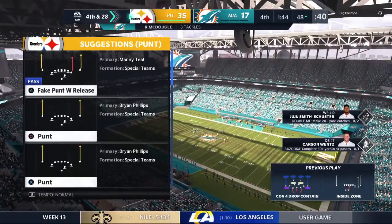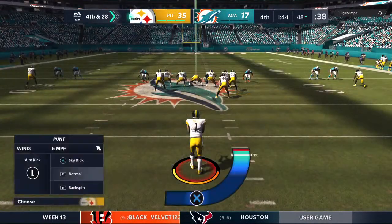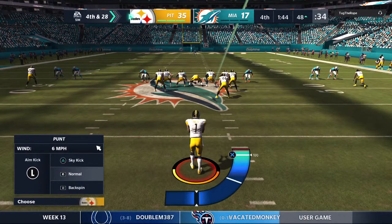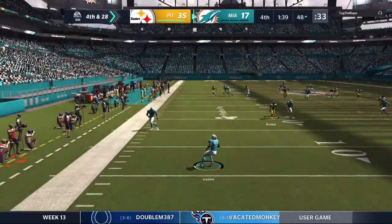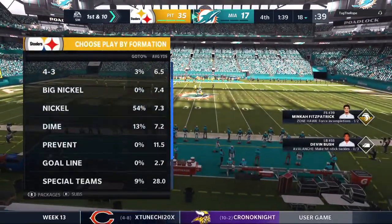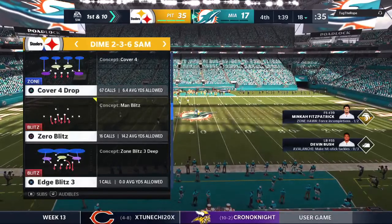Now the Dolphins will use the last of their timeouts as they'll head to the sideline and talk over what to do next. The Steelers send out their punter now as he'll punt it away for the second time. And this will carry out of bounds. Where are they going to spot it now? At about the 18-yard line, it looks like. Their own 18-yard line.